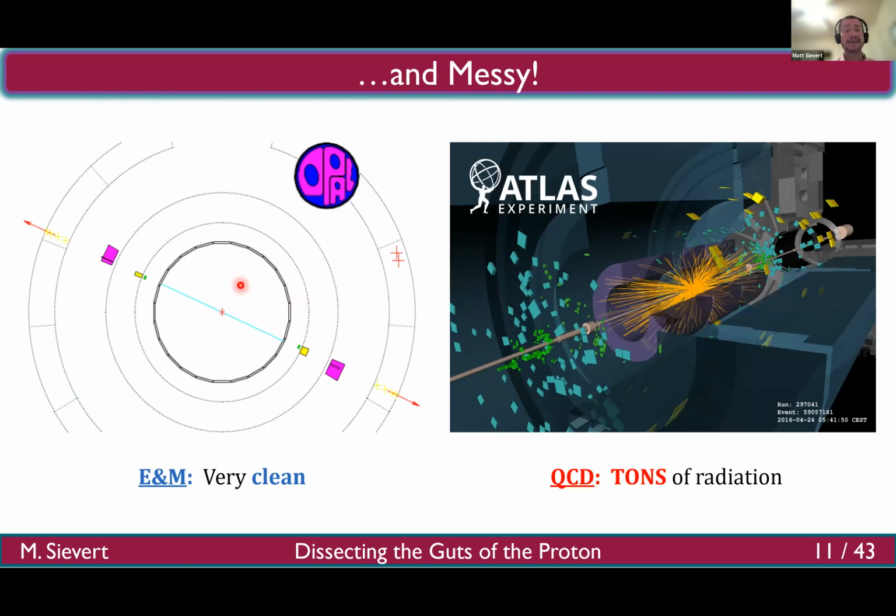Electromagnetic processes are super clean. This is an example of an event display from the Opal detector at LEP, the Large Electron-Positron Collider. So this was a case where the electron and the positron were coming in along the beam axis here into the page. There's a collision that happens right in the center. And what this is showing is an event display that detects 2 tracks and 2 energy depositions in the calorimeter. This is a super clean electron-positron goes to mu plus, mu minus process that you can calculate at tree level in QED. Absolutely beautiful, and the comparison with tree level QED works way better than you would even expect.